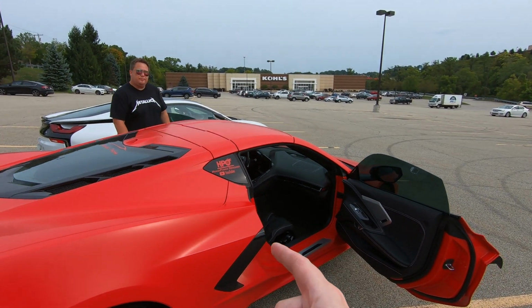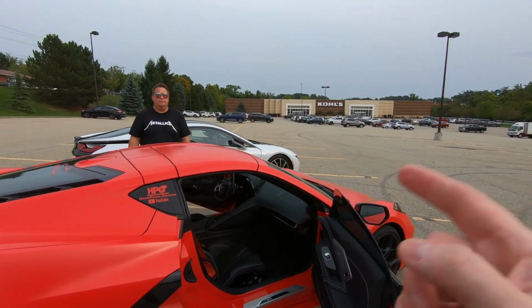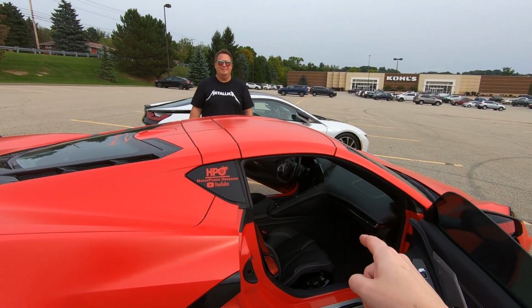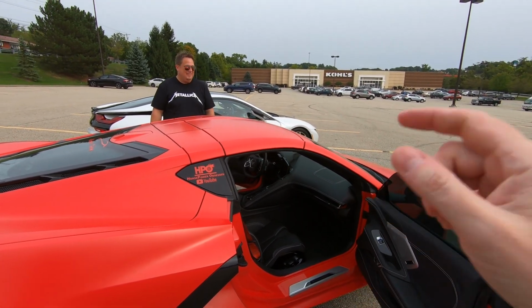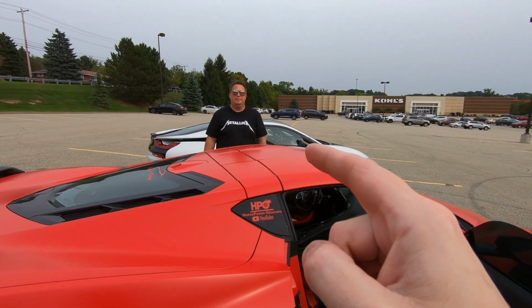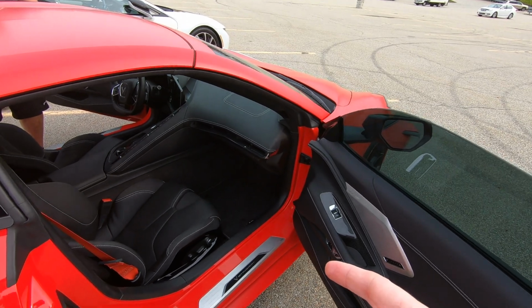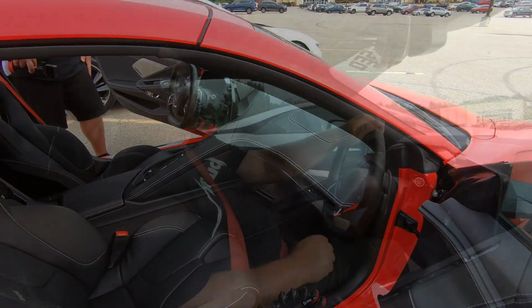All right, now that I've had the opportunity to drive the C8, and Justin, this has been an awesome experience. First time in 10 years I've driven a Corvette. Man, this is a treat. But now I'm going to give him the opportunity to drive. I want to see what it's like to be a passenger in this car. So let's climb into this side of the car and we'll go for a ride with Justin.